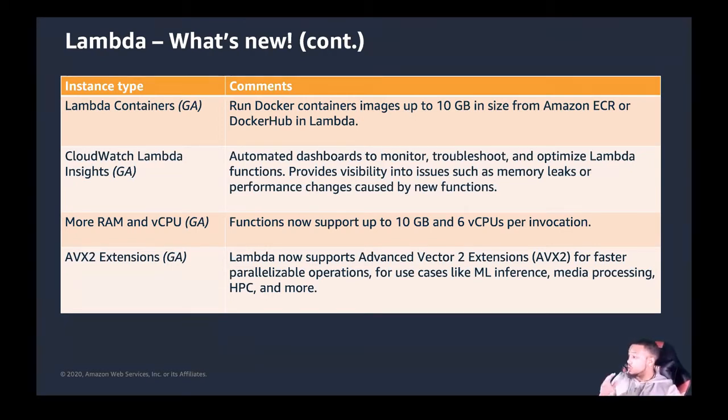We also can support more RAM and CPU for Lambda. So instead of 3 gigs of RAM, the limit is now 10 gigs, and this is per function per invocation. So remember, Lambda is meant to be very nimble. You don't want to build a monolith. You want to build very fit for purpose functions, but each function can now support up to 10 gigs. So for big data workloads, machine learning workloads, batch inference workloads, you can now rest assured that you can still take advantage of Lambda without having to move to a different paradigm.